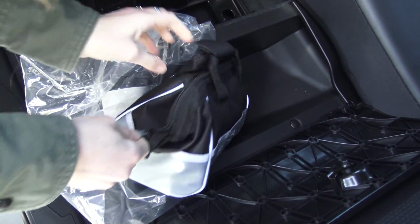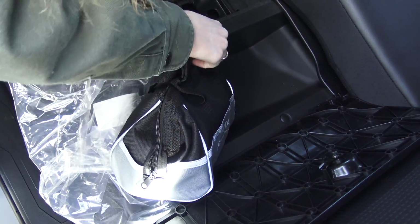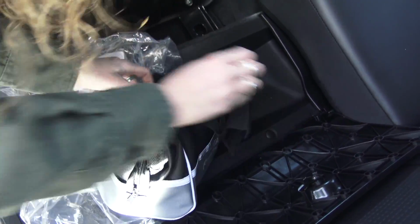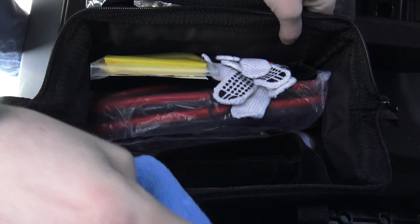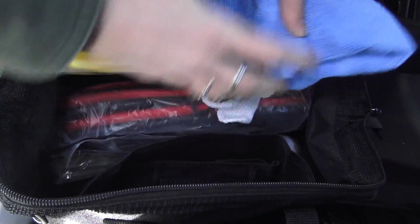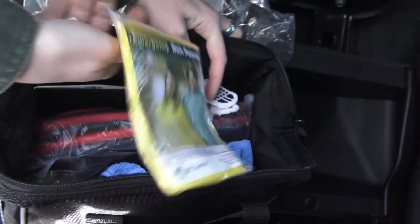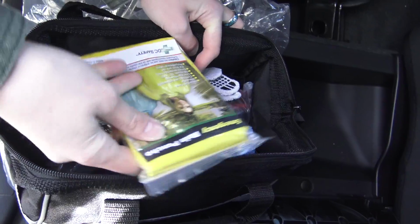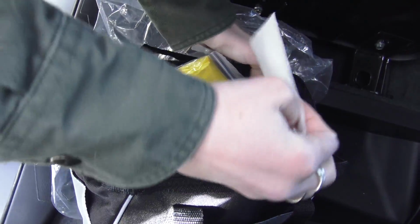We're gonna have a set of jumper cables, or what do we got in here? Fumbling to get the bag open, sorry guys. Oh look, a towel, that's always needed. Microfiber towel, you got an air pressure, your tire gauge, pair of gloves. What is this? Oh, rain poncho, emergency rain poncho. Guess that could be important if you're stuck somewhere. What else has it got?